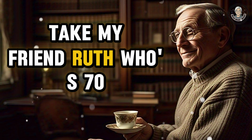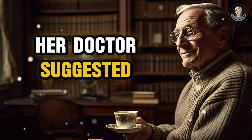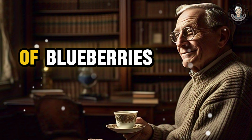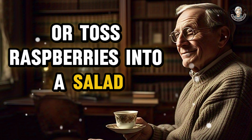Take my friend Ruth, who's 70. She used to wake up with stiff hips that made getting out of bed a chore. Her doctor suggested adding more antioxidants to her diet. So Ruth started having a bowl of blueberries with her morning yogurt. She'd also snack on strawberries in the afternoon or toss raspberries into a salad for dinner.